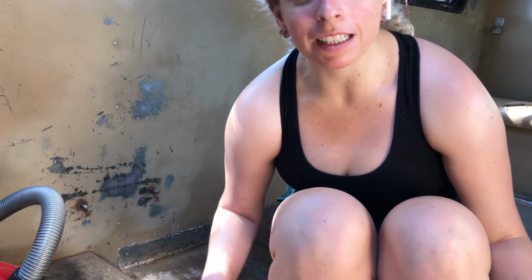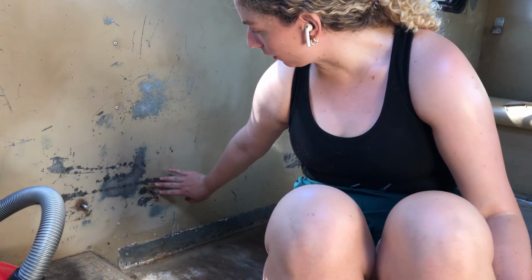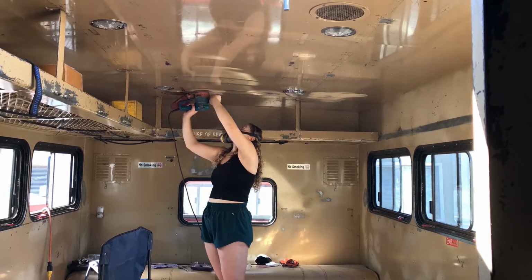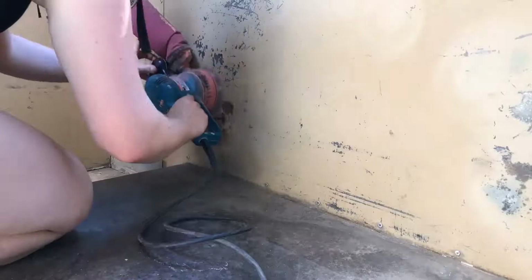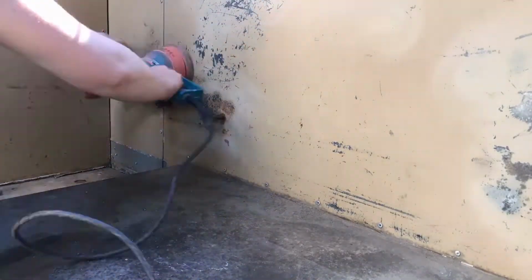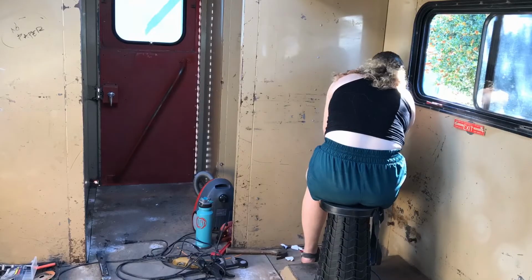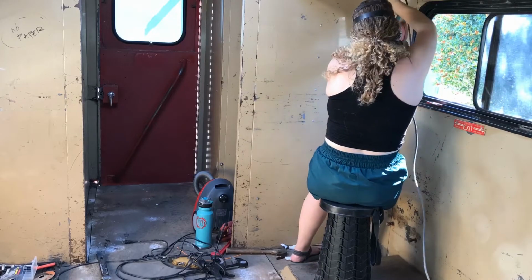Now I'm working on sanding down all the rusty areas in the interior, so I've already started on this one. Just generally trying to smooth out any of the kinks and imperfections in the metal wall. So here we go. We used a random orbital sander with 400 grit paper to get the rust exposed down to the metal. After that, we would be able to start the rust treatment process.